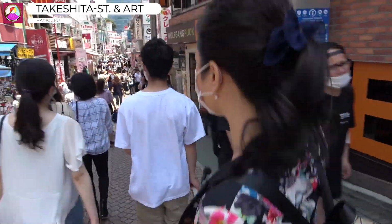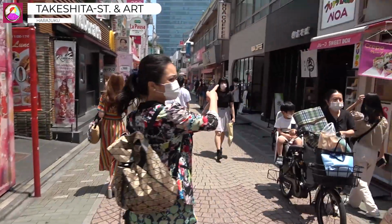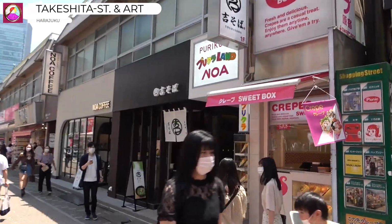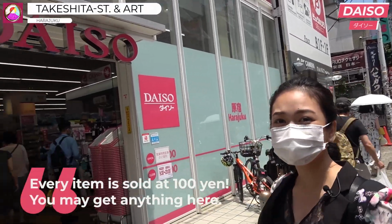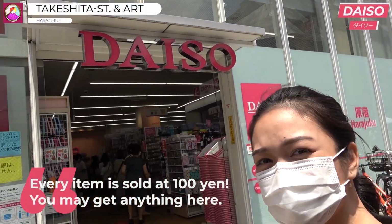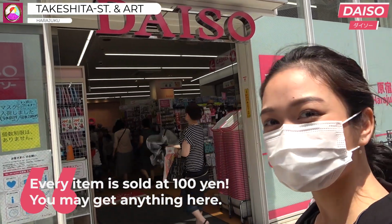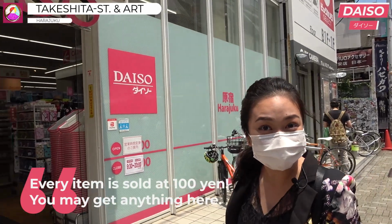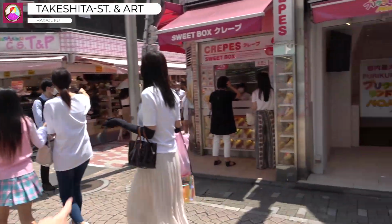Look at the people! Oh, Pat Cafe here! This is one of the famous stores here in Japan. If you want to buy a lot of cute stuff but don't really have the budget, Daiso is the store where you want to be. Everything, well, pretty much everything, is around 100 yen. Look, more crepes.